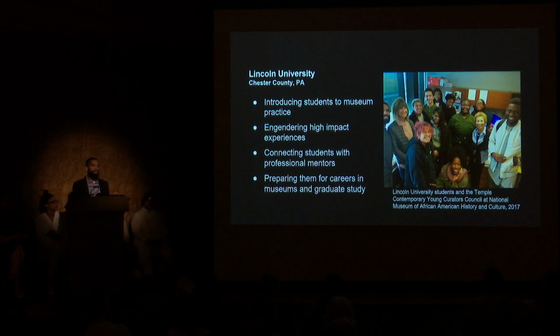So from the Barnes Foundation, I moved on to Lincoln University, and it was a partnership with the Barnes Foundation. And how do we bring students and prepare them for careers and career opportunities in the museum field? On the right is an image of me working with students from Temple University's Young Curators Council and my students at Lincoln. We're there at the National Museum of African American History and Culture.